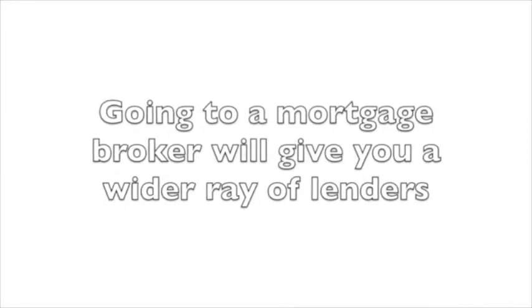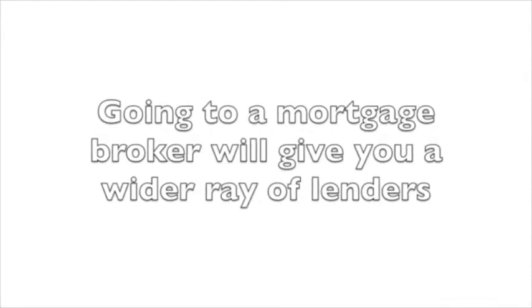Going to a mortgage broker is going to give you a wide array of lenders as far as what they offer, interest rates, the type of terms that you may be looking for, and sometimes the type of borrower. Mortgage lending has become a bit of an art form in the last little while.